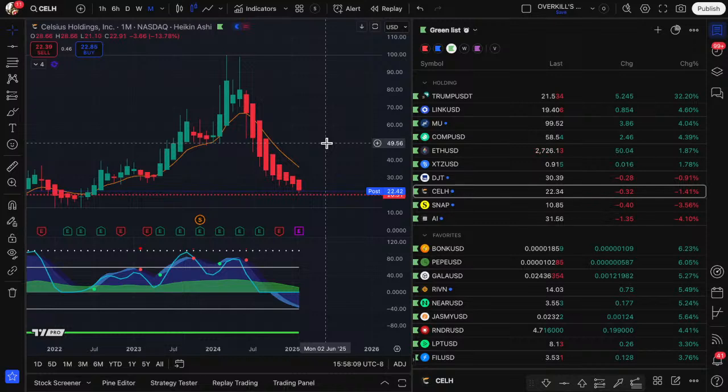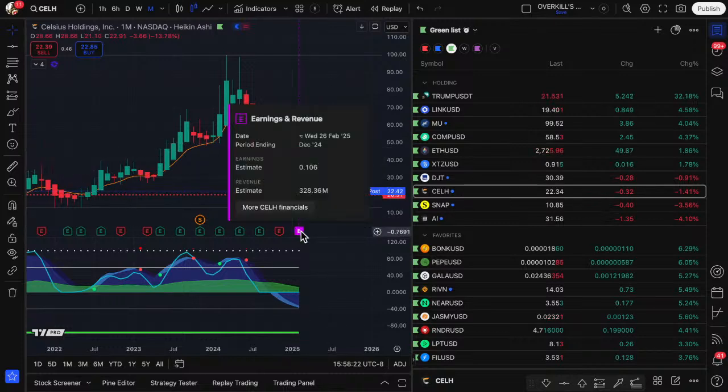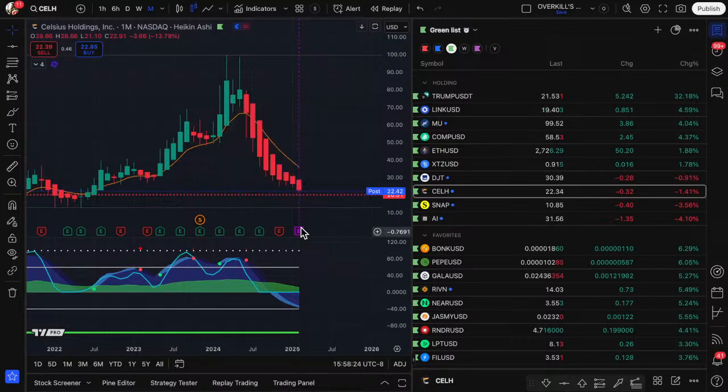I really like the fundamentals of the company, right? You go to every grocery store and gas station in America, and their energy drinks are everywhere, right? You got celebrities drinking them. So I think eventually this stock is going to bounce back. It looks like they got earnings coming up. I believe that's going to be in 2 weeks. So that could be the trigger point to bounce.